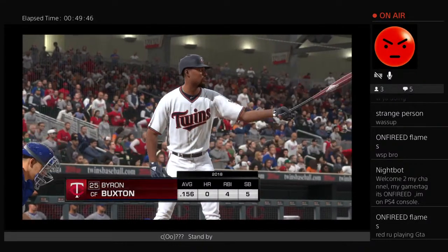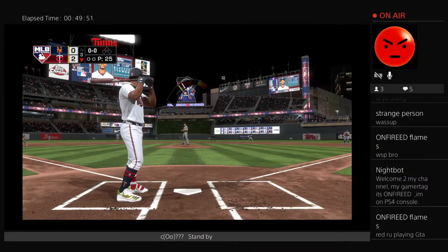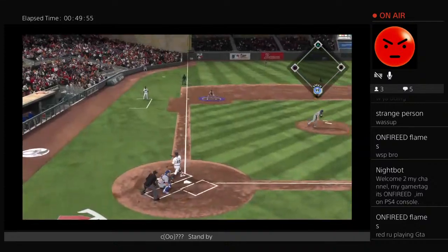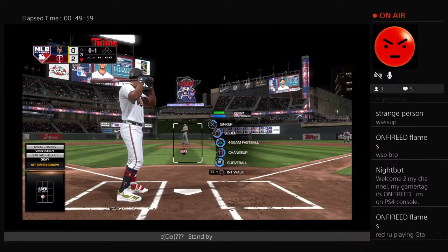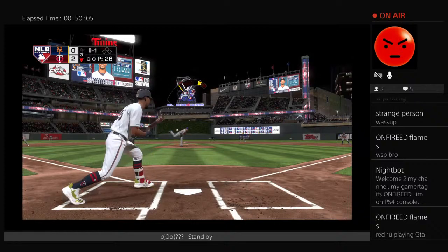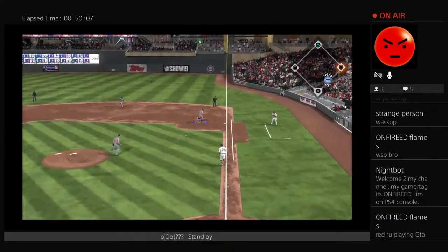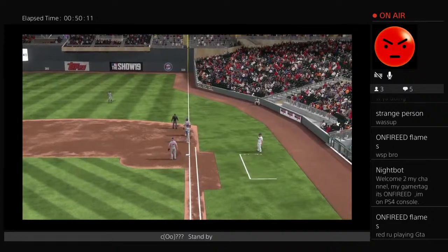Stepping into the box, Byron Buxton, as we move on to the bottom of inning number 3. He's ready. Here's the first offering. Now a ball lined to the left side, but this will be a foul ball. Runs up and gets this one down. And he'll just put it in his pocket. It's an infield single.